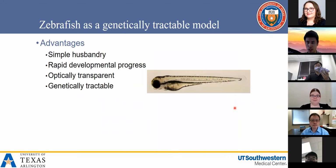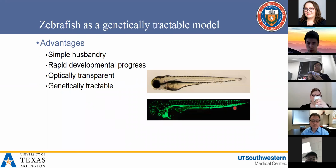Furthermore, zebrafish is optically transparent, so it allows in vivo optical imaging and visualization of the cardiac structure, the brain structure, or the vascular structure. And it is a genetically tractable model, as mentioned earlier. There are a lot of transgenic lines and mutant lines already available, so we can access them easily. And the zebrafish community gets together very nicely. Whenever we ask them to share their transgenic or mutant lines, they're willing to share. So it's nice to have zebrafish as an animal model to study cardiac development, heart regeneration, or any cardiovascular disease.